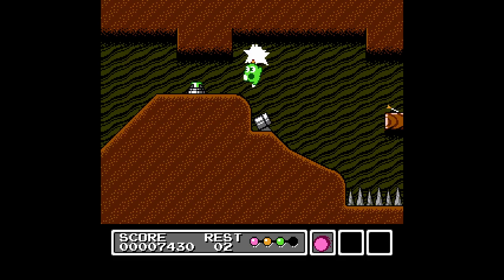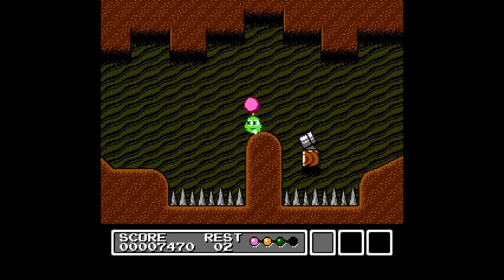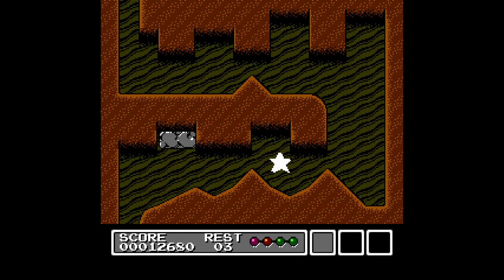Oh, come on. How are you supposed to get this thing? It's just gonna blow up on me. Oh, God. Ha-ha! Oh, I think I got an extra life there. I was saving that pink thing. Oh, God damn it. Got me. Oh, no! Stop! Stop! Oh, these ramps are... Oh my god, they just ramp you right into them.